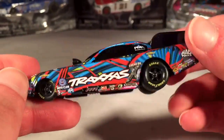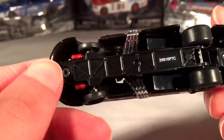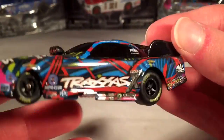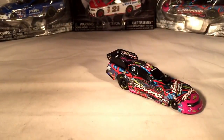Can't really tell that there's too many flaws. I mean, same thing around the fenders. They're a little bit warped and bent and such. They actually did paint the little fire extinguishers or whatever. Once again, it has the rubber tires. So, you know, pretty nice. It's nice to get something different. But I think it's pretty solid to say.